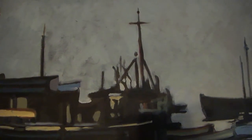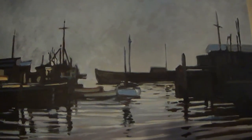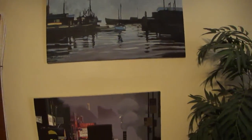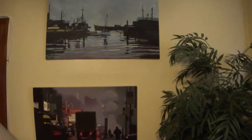But it's oil, and it's a harbor scene with some boats in a harbor, and it didn't take too long to paint compared to the other one on the bottom. This one here was painted in 2009. It's actually one of my somewhat recent ones. But this is just another one that I like, and both of these two I like. They're hung on my wall in basically the same location, and they're just part of my personal collection, of which I have many more. I have quite a few more.